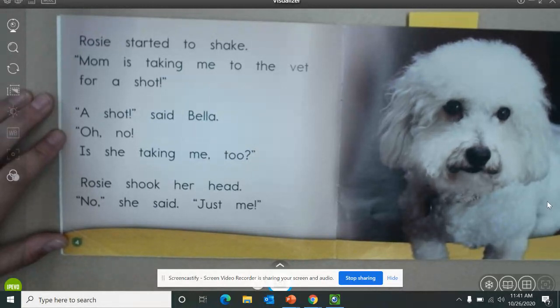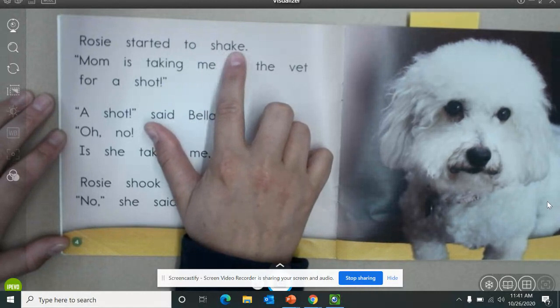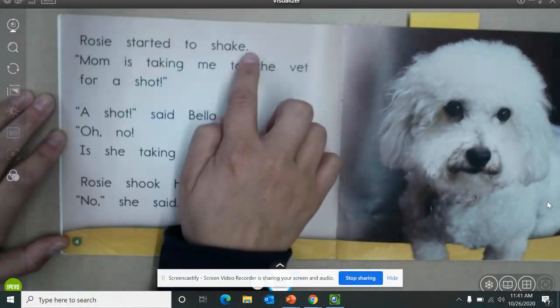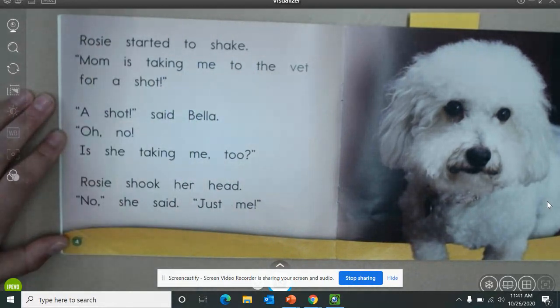Friends, I want you to notice that when I got stuck on this word shake, instead of just going on, Miss Henderson went all the way back to the beginning. And I reread that sentence. Nice job, first graders, for using these powers.